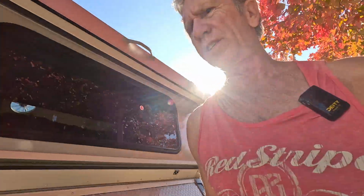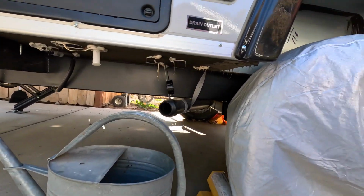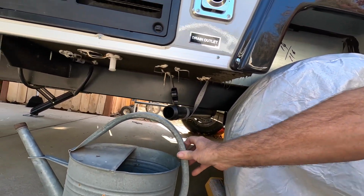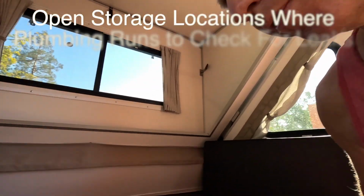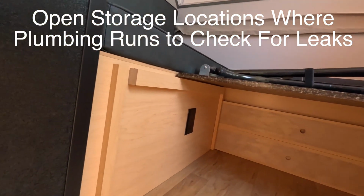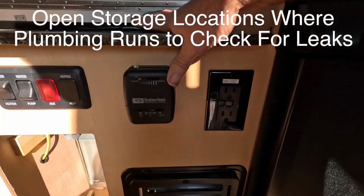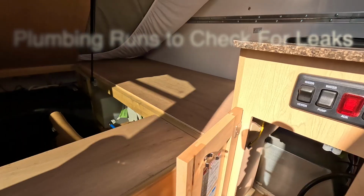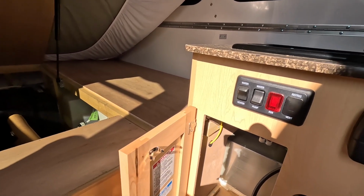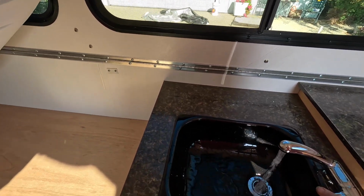So the only other thing when you're testing your pump plumbing is you want to make sure that you open up your drain outlet here and then have it going somewhere. I think that'll catch. We'll find out here in a second. Open up all of your other storage locations as you are testing the water. So if there's going to be any sort of leaks, it's going to be underneath the sink or it's going to be over there. We should be primed and ready to go. Let's go ahead and get the sink started. And on. Go!